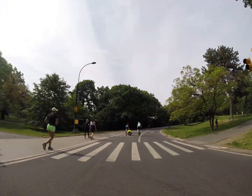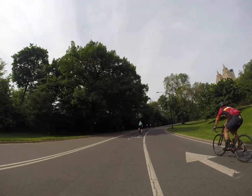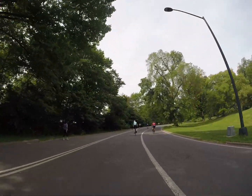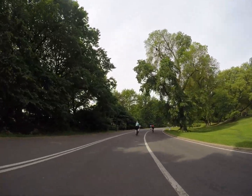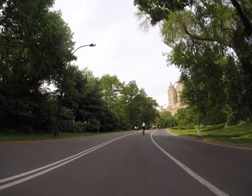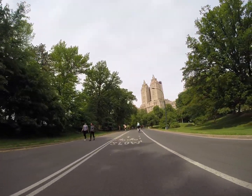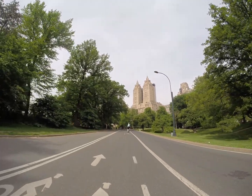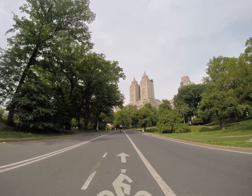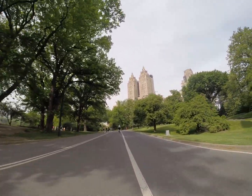In terms of time, it takes me roughly 30 minutes to do the full loop. My personal best time for doing the loop is just about 26 minutes. I'm not really going for speed, like I said. I never really even try to do a personal record or anything like that. I just take it as it comes, and if it feels right, then that's what I do.